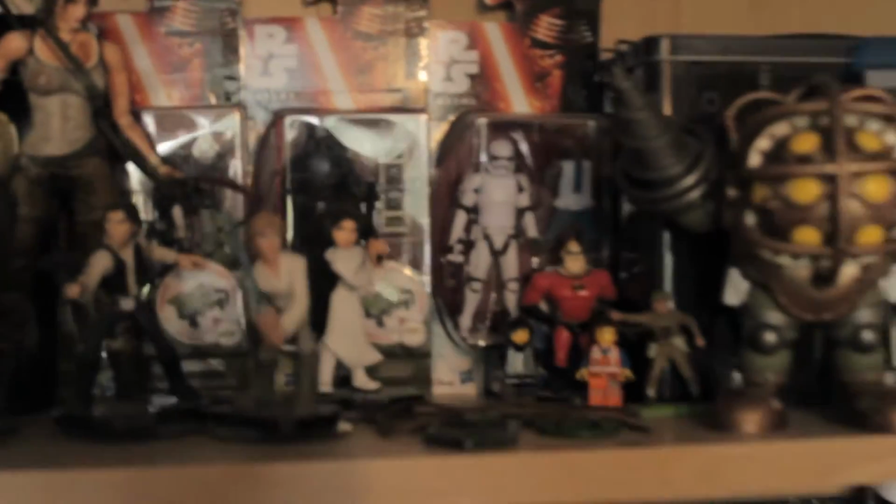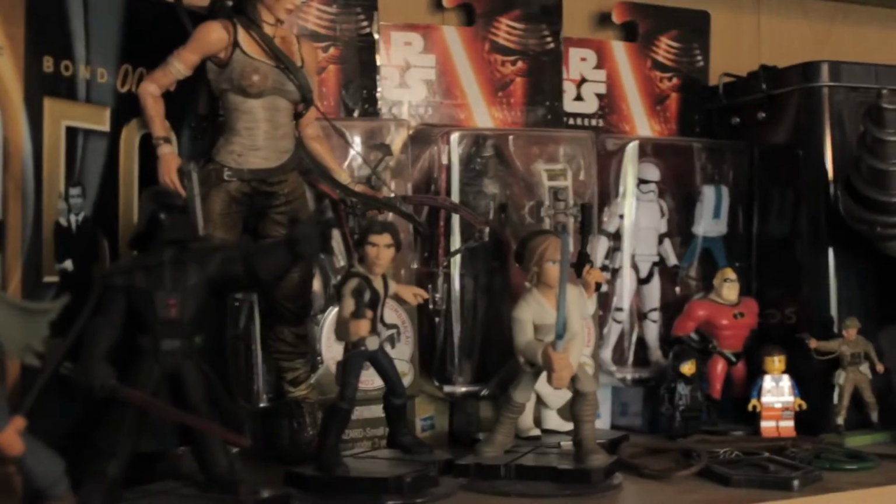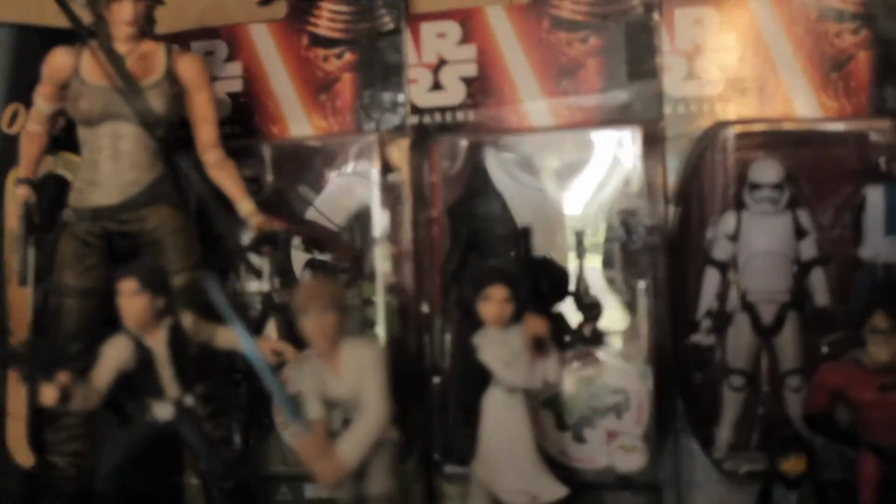Especially, how nice do they look as a background to my other collection? They're just nice in the box.